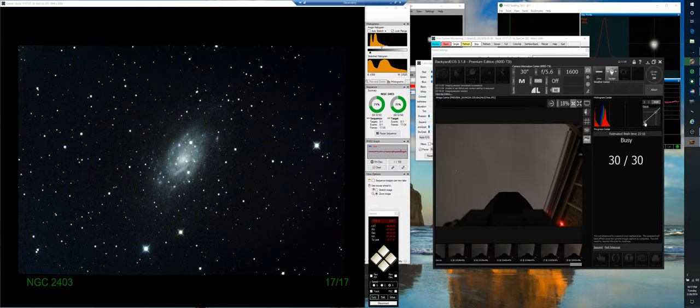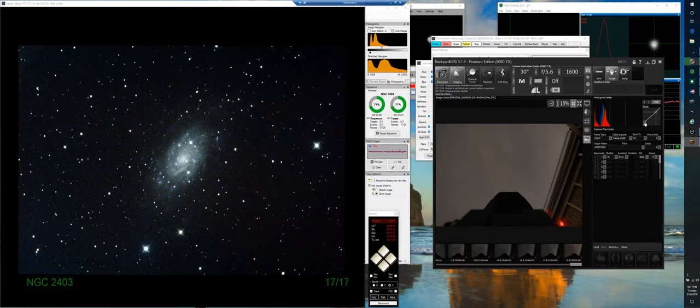The only time you get clouds like that is a nice glow to the north. Oh, got a little bit of a dark patch there now. So this next frame actually should be a little better. Twenty miles south of Flint.